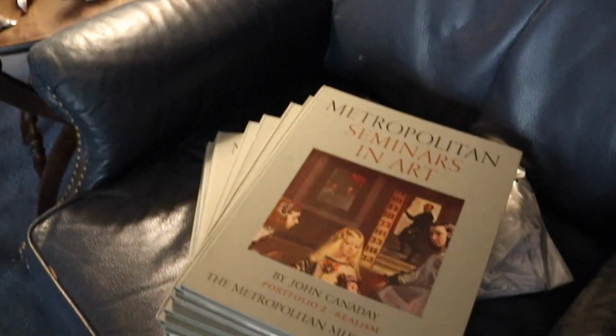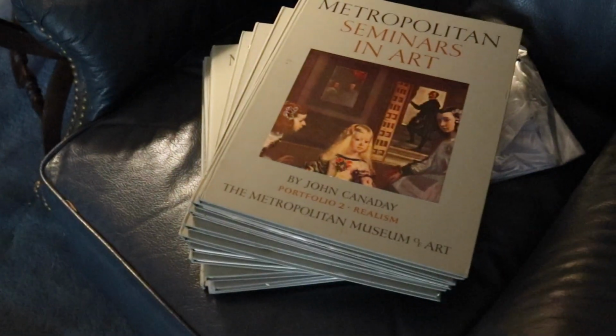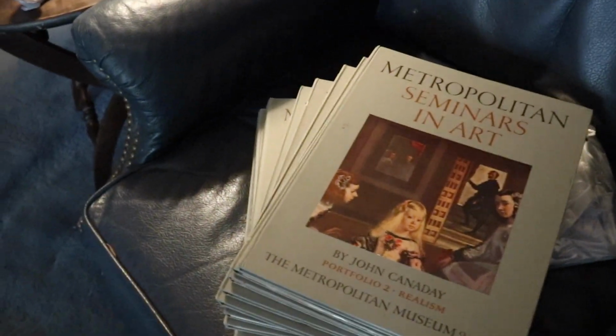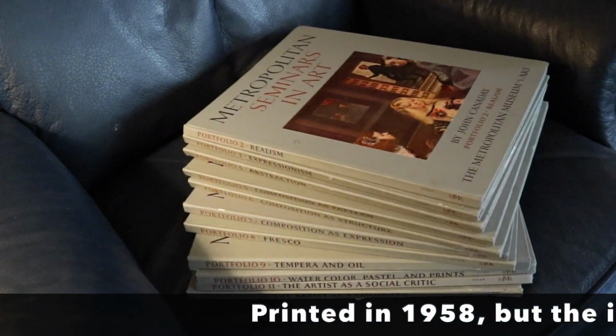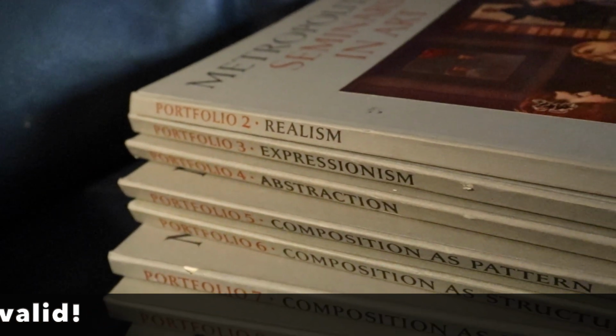A nice set of the Metropolitan Seminars in Art from the Metropolitan Museum. We'll have to look those up. I think these sell pretty well. I think at an estate sale we might get $5 each for them, because they tell you all sorts of things. And this is the Metropolitan Museum of Art giving you hints on how to recognize realism and expressionism and abstraction.